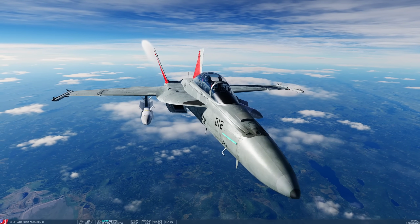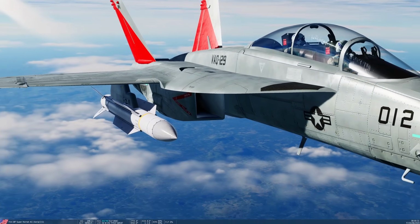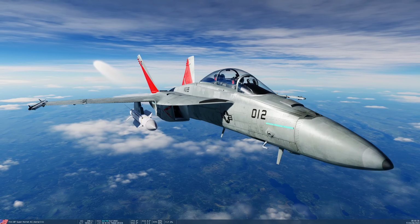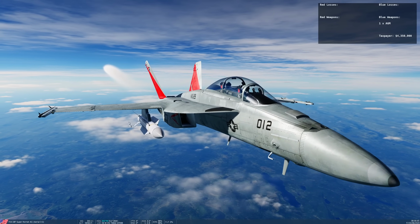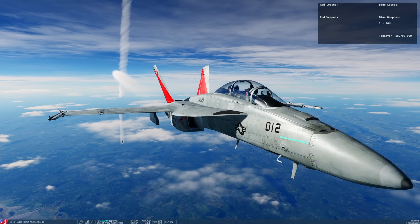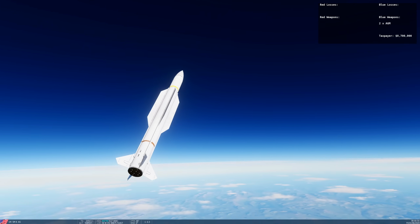I love how it drops down and then it's a draggy missile. We've modelled it as a kind of draggy missile. So watch how the air catches the missile as it's unpowered. It just sucks it back. And then that massive motor fires. They probably won't launch like that in real life. It's just our interpretation. Right, off they go.